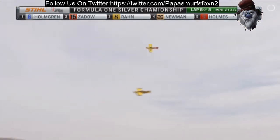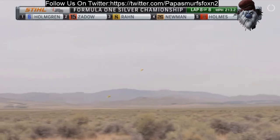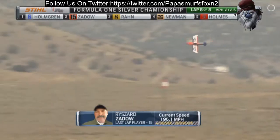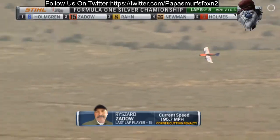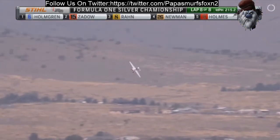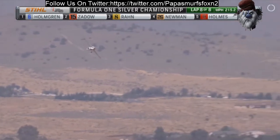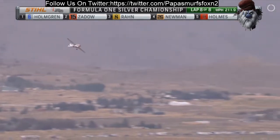Of course, David Holmgren doesn't have to worry so much. He's in what you call clean air, right, Steve? Yeah, and clean air is huge in these airplanes. Again, not so much in a Formula One as it is in the Unlimiteds, but you've got a lot of prop wash. You've got the wing vortices coming off these aircraft. So clean air is always preferred air. Your airplane's going to run smoother, it's going to run cooler, and it's going to be just an easier airplane to navigate this tight course with.